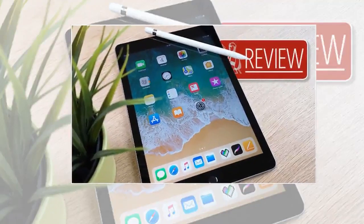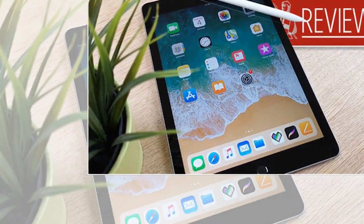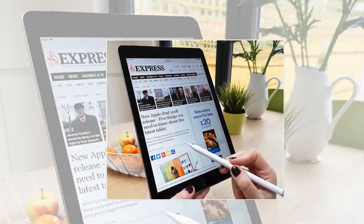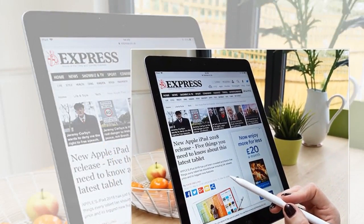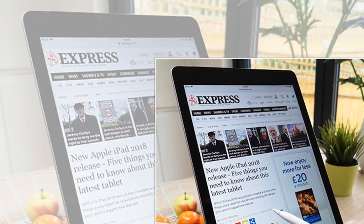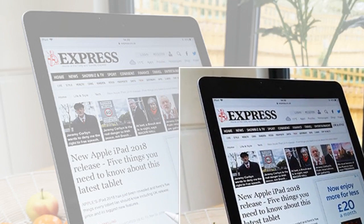Apple iPad 2018 review, extra features at a lower price make this a very tempting tablet. Apple's refreshed entry-level iPad is now on sale, bringing more power and Apple Pencil support at a new lower price. So is this now the ultimate tablet? Here's our full iPad 2018 review. Apple iPad 2018 review.